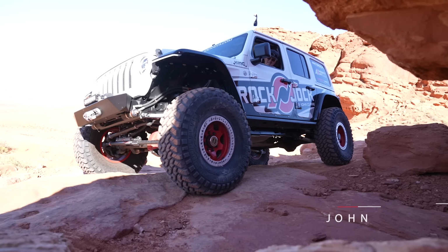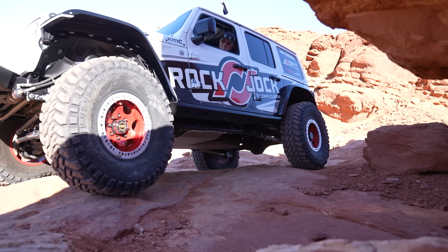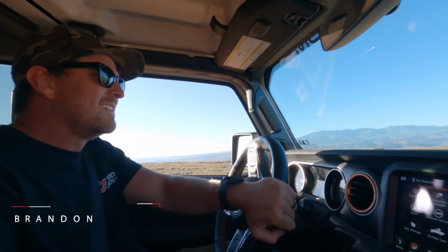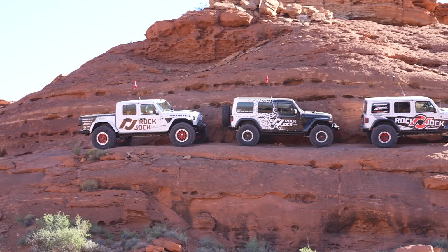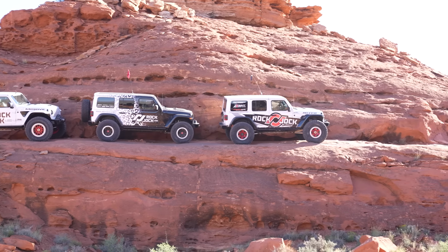All right, day three out here in Sand Hollow for Trail Hero. Got three of the Rock Jock rigs behind me. John Curry's in his JL, equipped with the 40-inch Nitto Trail Grappler. His daughter Amanda's got her JL on a 38-inch Ridge Grappler, and Brandon's behind her in his JT Gladiator on the 42-inch Trail Grappler. So all three of those vehicles are equipped extremely well for this terrain, and I love that they're on different size tires and unique setups to each of them.